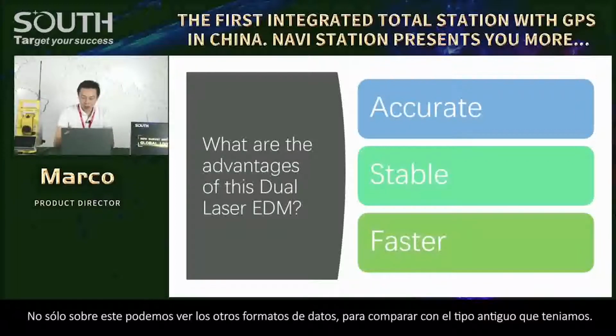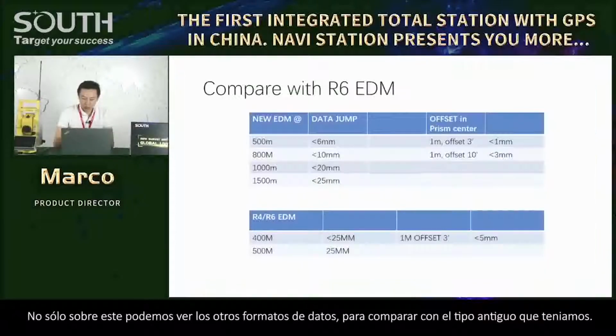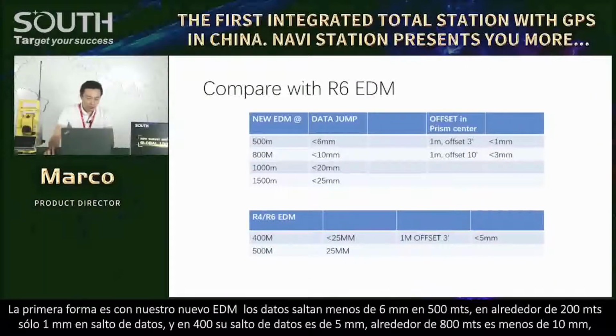And not only this one, we can see other data forms to compare with the old type we have. The first form is our new EDM data. At 500 meters, the data jump is less than 6 millimeters. Around 200 meters, it is only a 1 millimeter data jump, and at 400 meters it is 5 millimeters. Around 800 meters, it is less than 10 millimeters.